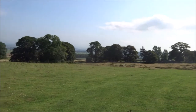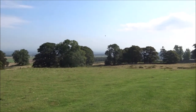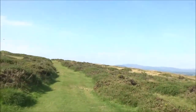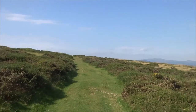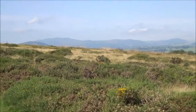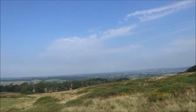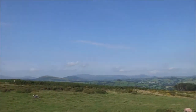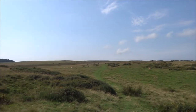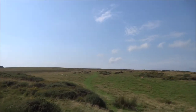Okay, after that two to three mile plod up this gradual slope from where I parked the car, it's starting to look a bit more interesting. And there's Saddleback over there in the distance. Okay, I'm on the open moorland here, and Saddleback over there. And I just spotted, he was on the skyline a moment ago, there's a lone walker. He's probably walking along the Roman road.